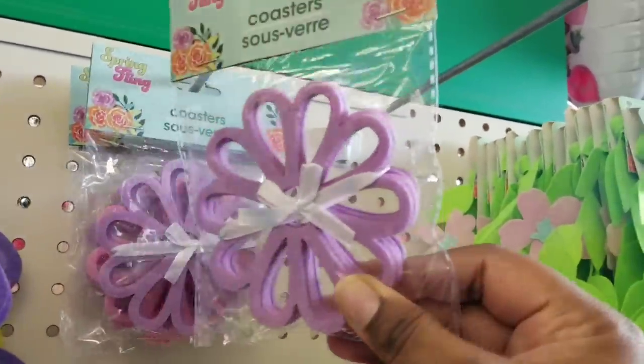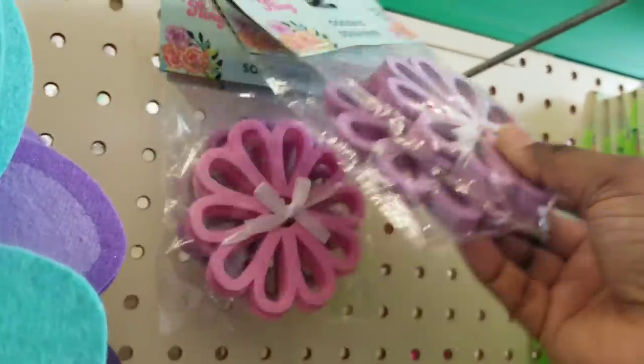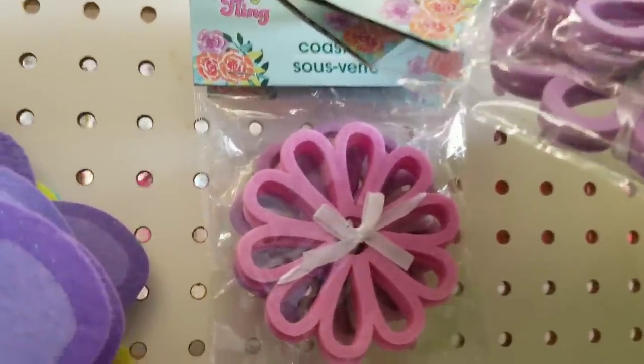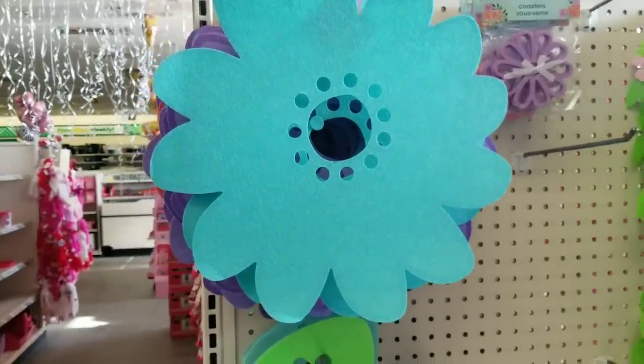Now, if you didn't grab those coasters last year, they are back this year and they do have multiple colors. Now today, my Dollar Tree only had the pink and the lavender color, but they do have blue and yellow. So be on the lookout for those.